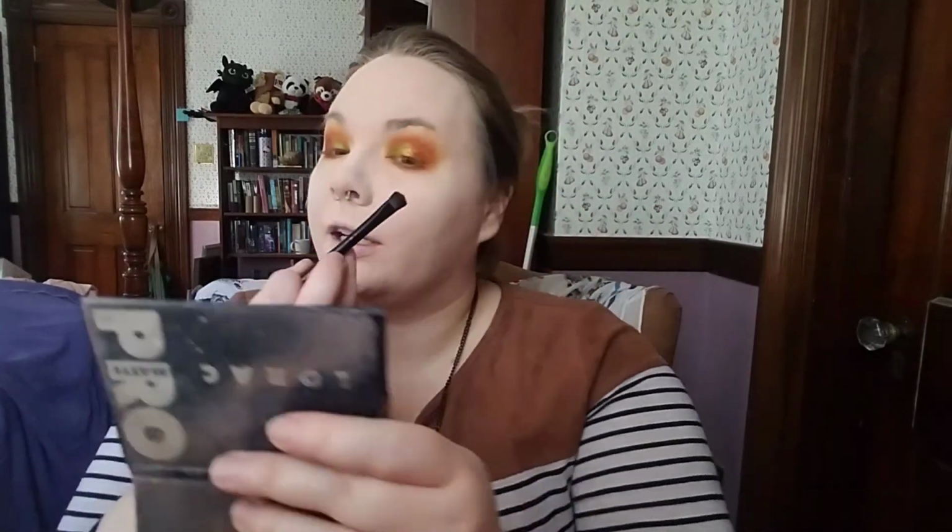I'm going to do Noblewoman before I forget on the outer third, and then we'll do some blending. Oh, that's pretty. Oh, I like that. I don't know why I'm surprised. I knew I like all of these shadows, so even if I don't like how the look turns out, I'm still going to appreciate these gorgeous shimmer shades, particularly on the Queen of Hearts side.